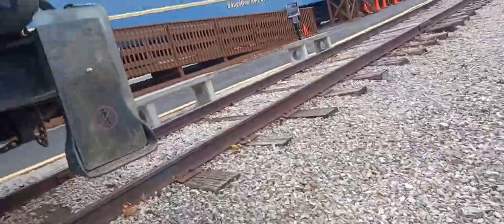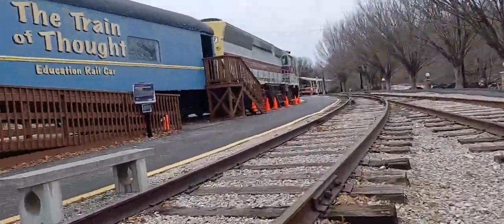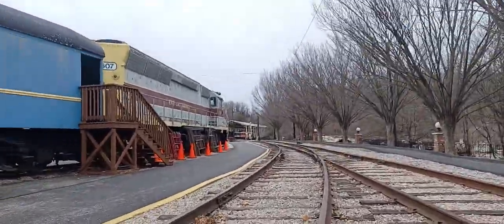It's just great. Oh, and also here's the Train of Thought. It's an educational rail car. Oh, and also here's a Lackawanna diesel.